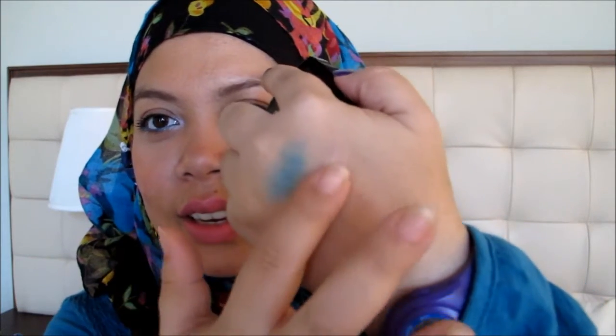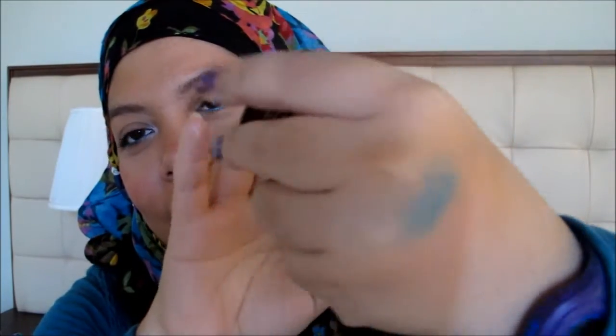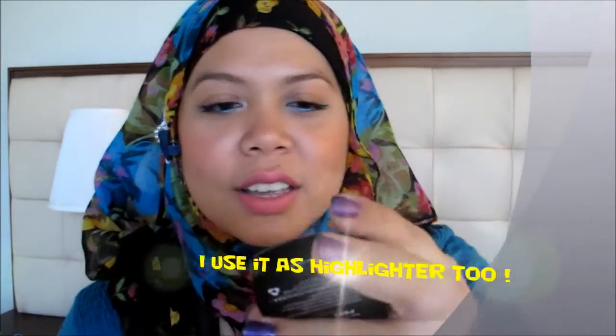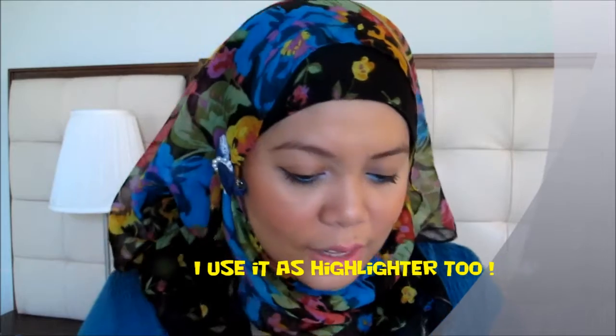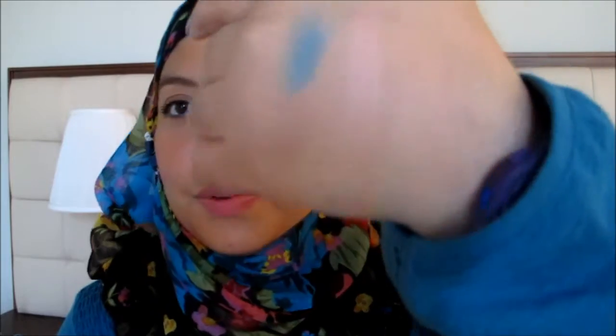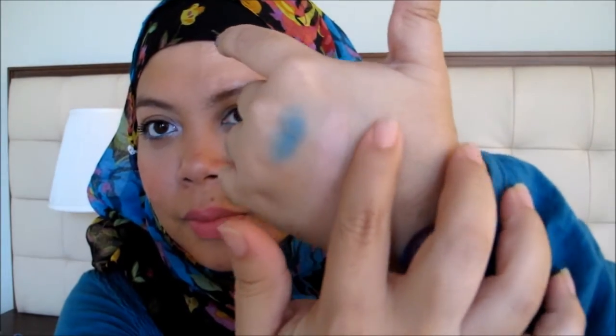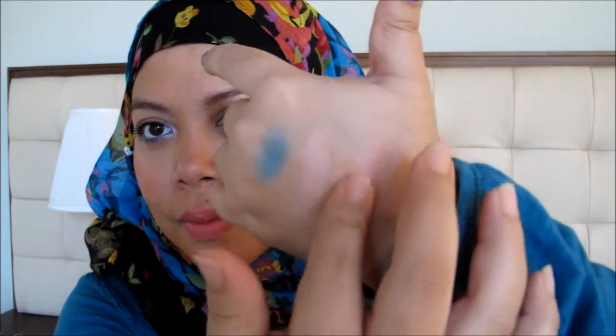There, you see it? Yeah, so I love this color. It's called Angel. And the next blusher again is called Peach. Not that color. I'm just gonna put it side by side. This Angel and it's Peach.